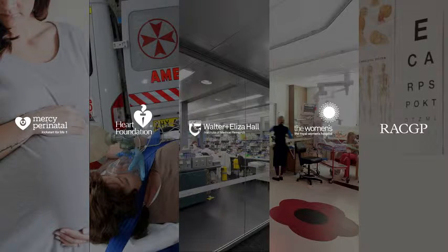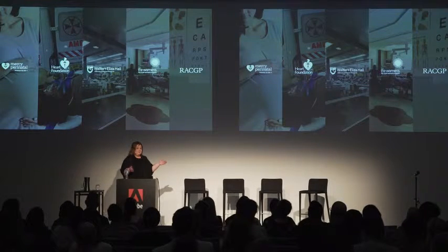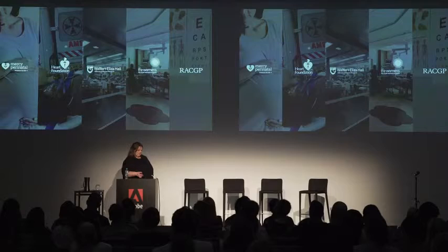And we work a lot in the health space as well. So working with the Heart Foundation, which is more about education and prevention, and then working with hospitals, which is quite serious work in the sense that the tools you are building can be that middle ground between someone's life and death, essentially.